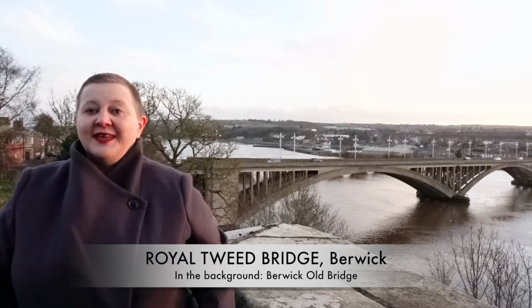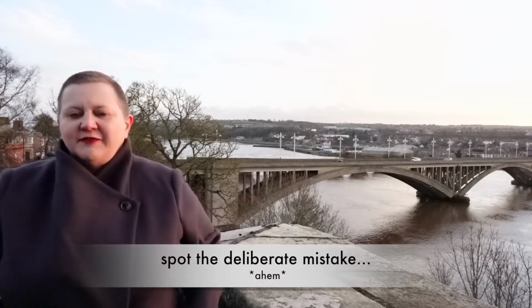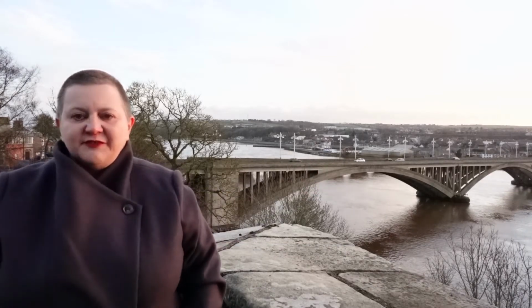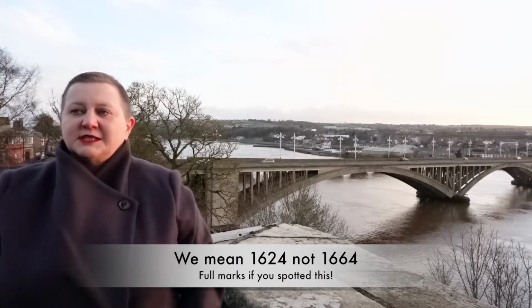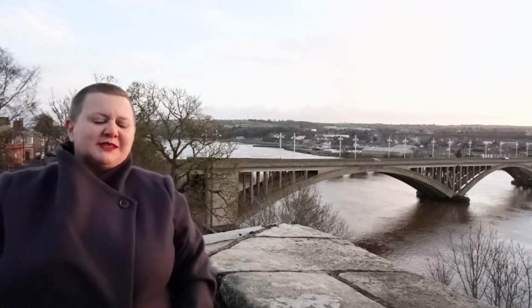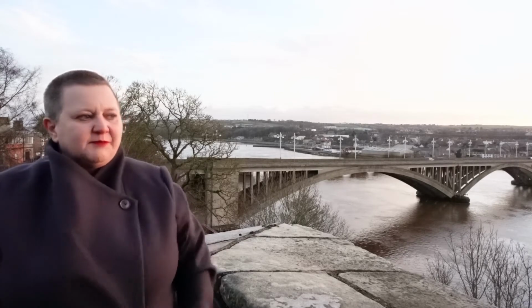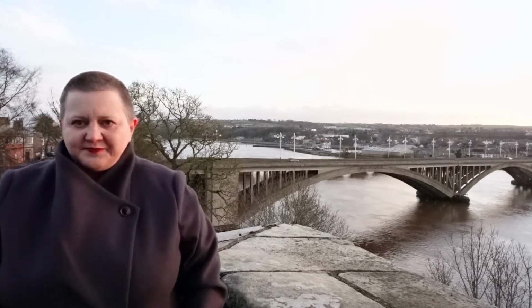And behind us we have two bridges, and then you can only actually really see one. We've got Berwick Old Bridge from 1664, which is the one that was built after James VI of Scotland, stroke James I of England, was apparently too scared to cross the wooden one, so he ordered this to be made. But you can't really see it at the moment, because in front of it is the 1928 concrete Royal Tweed Bridge. This is only about 100 years after the Union Chain Bridge, and I'm sure you'll agree it looks like a vast step forward in technology.